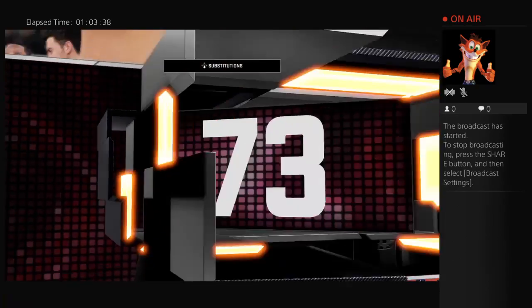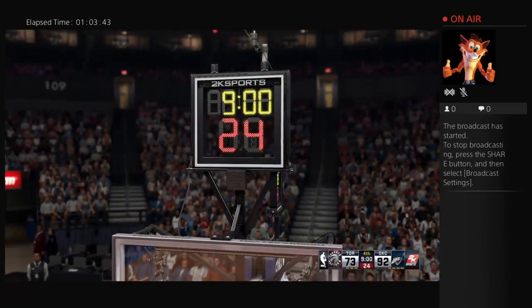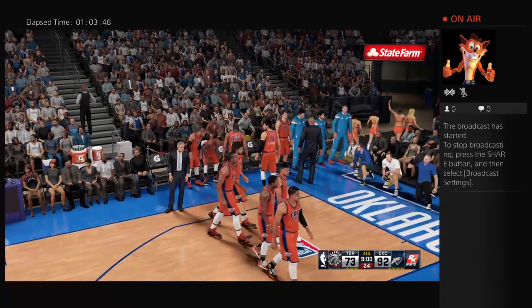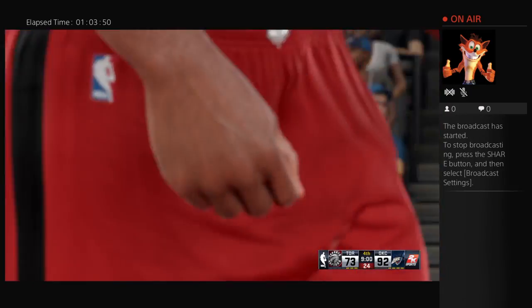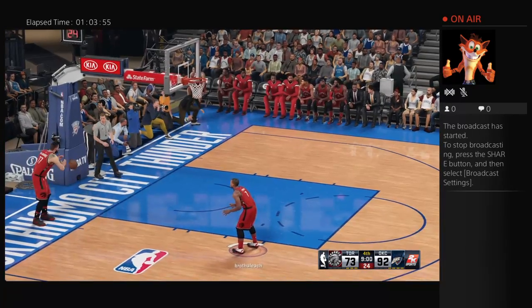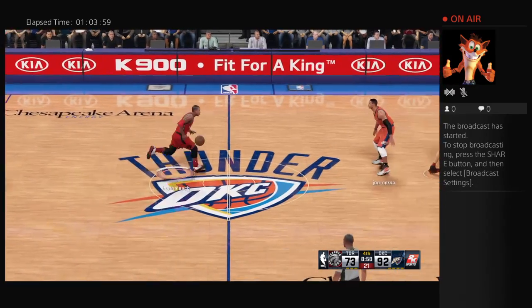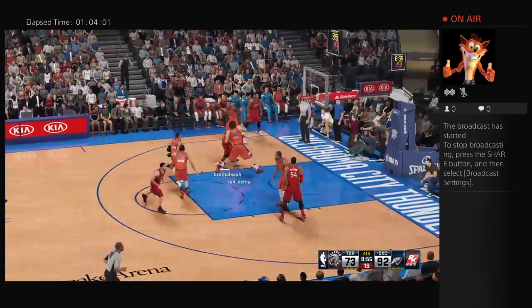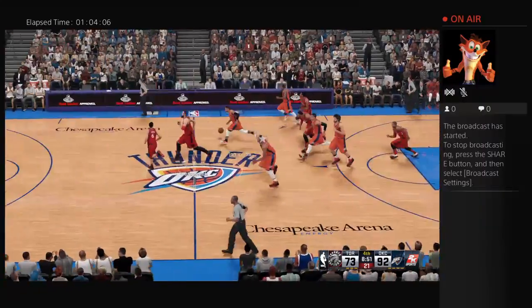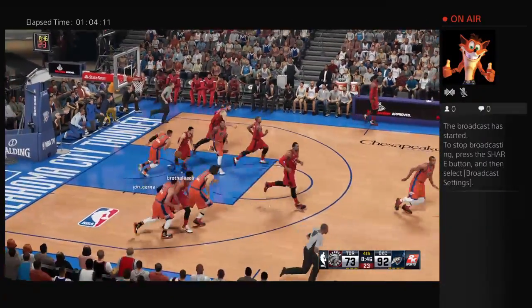And we welcome you back as we get going here in the fourth quarter, the final quarter of everything. Raptors trailed by 19. The rugged duo of Ibaka and Adams in the middle. Russell Westbrook out there with Roberson. And it's Waiters in the small forward position. That's the lineup out there for the Thunder.